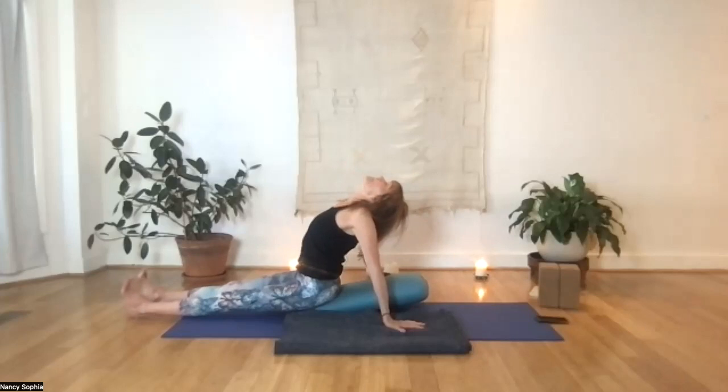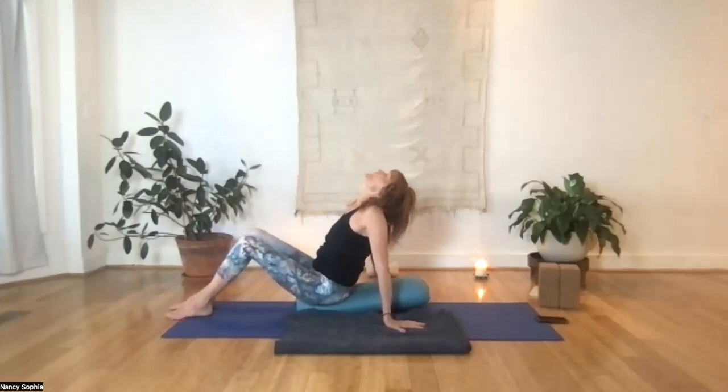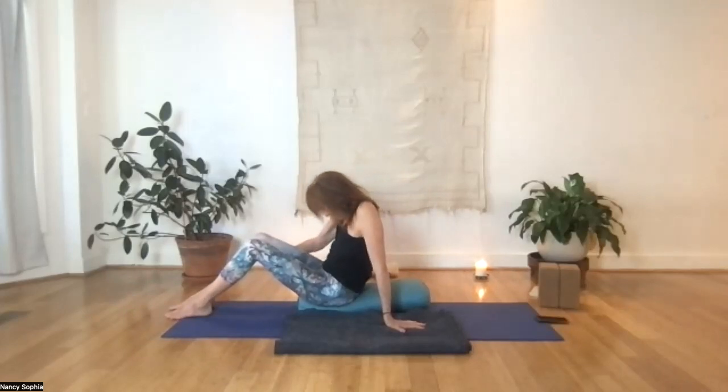And then coming up, it's really important how you come up. Don't lift your head. I'm going to have you bend your knees, place your feet on the floor, rotate your pelvis first, spine, and lastly the neck, right? So you're not lifting the head, it's coming back through that flow.